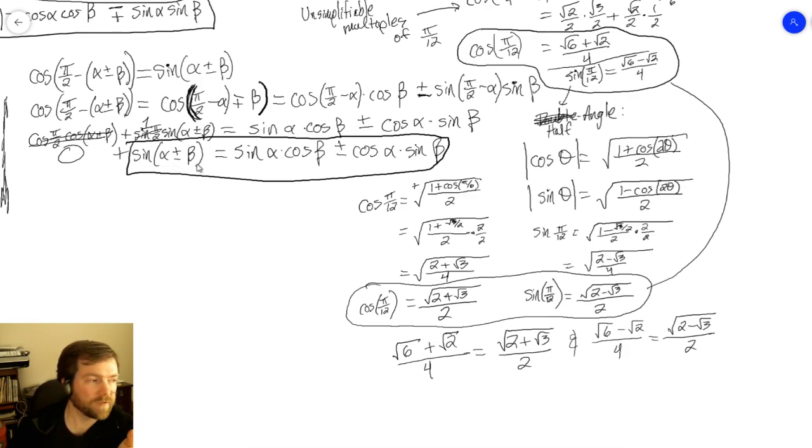And then if you look at the subtraction, if it were alpha minus alpha, that's just the sine of 0, so you get 0. It literally is nothing new. It's the sum formula, but you just let them be the same angle.